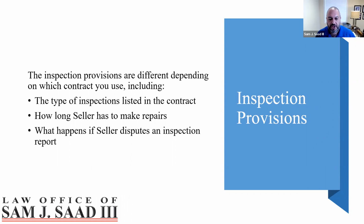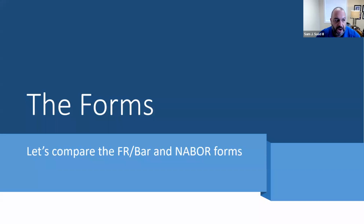You know this, the inspection provisions are different depending on which contract you use. And the three things that we really worry about when we're negotiating our inspection provisions are the type of inspections listed in the contract, how long to do your inspections, and what happens if the seller disputes an inspection report item. Both contracts have default 15-day inspection provisions, and they have forms in the NABOR version, at least, for negotiating the inspections. So we're going to talk about all of that as we go through this today. So let's dive right into the forms.